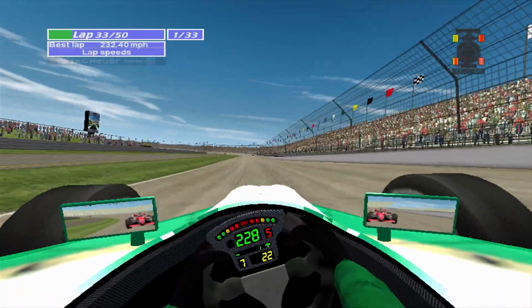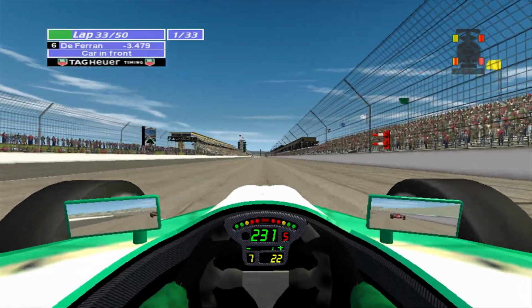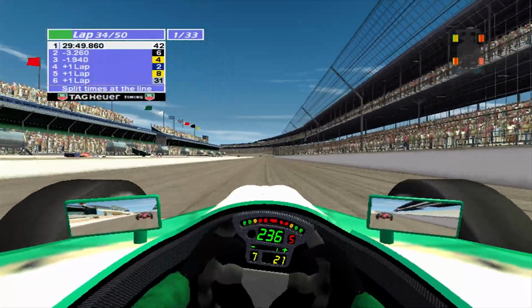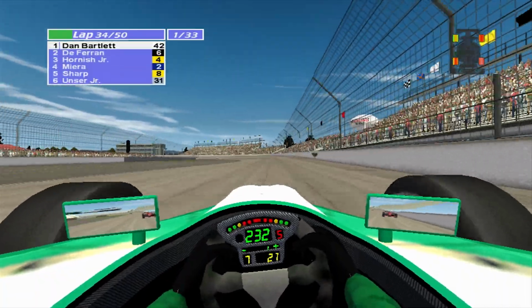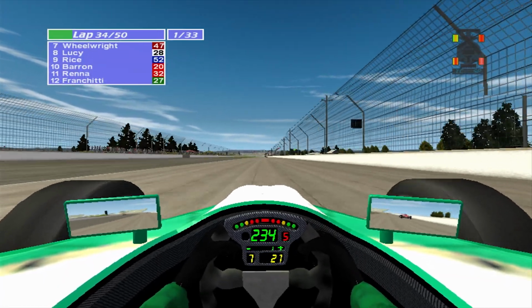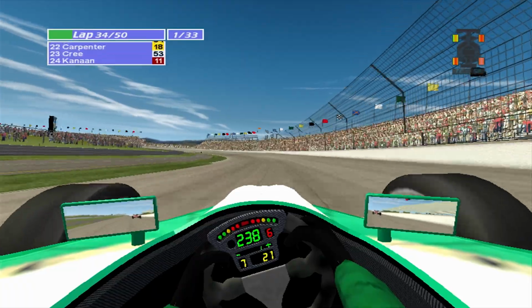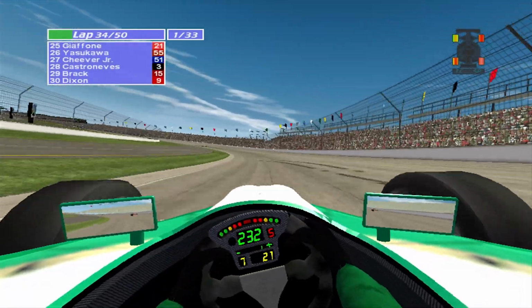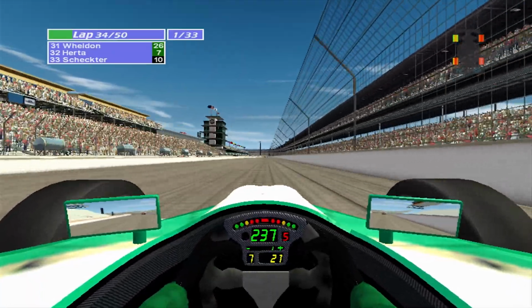Car outside, clear. Oh, okay. Just keep it calm. That lap was your best lap so far. I believe that is Hornish directly ahead. And DeFerrin ahead of him. Car in front is a back marker. I know!